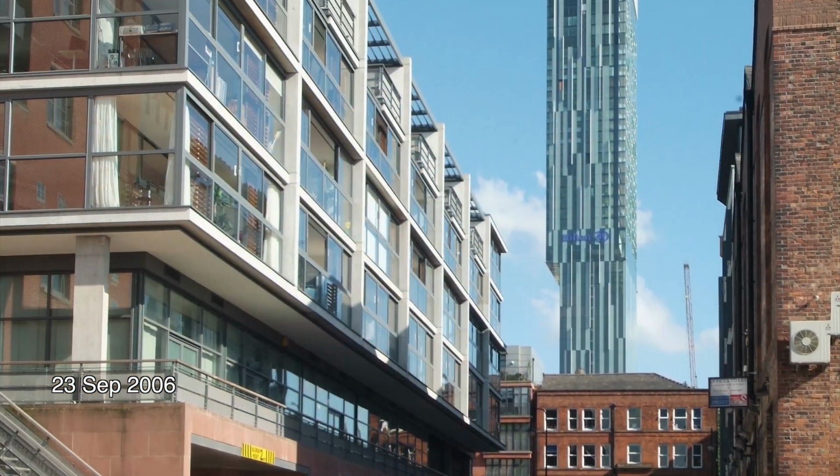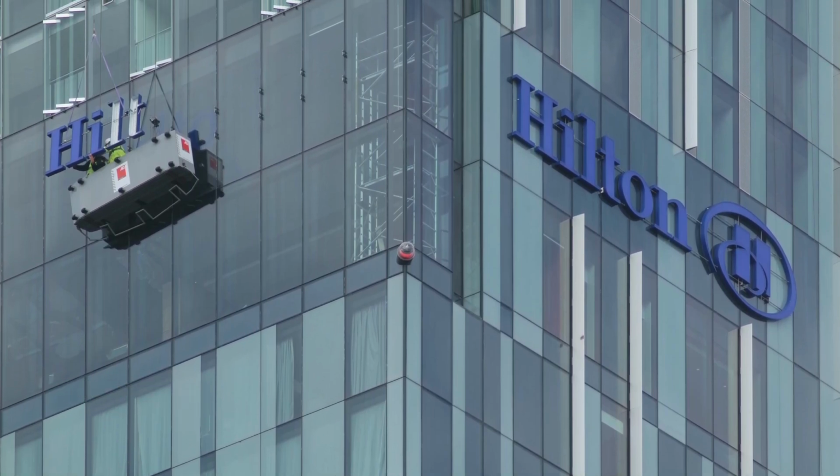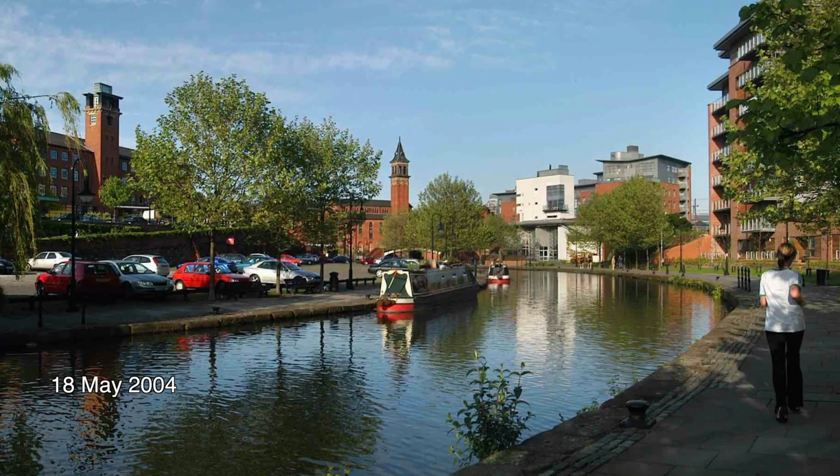The Beetham Tower is the one that started off the present building boom, which was delayed first due to the economic crash and later the pandemic. So who are Simpson Hough? And my sincerest apologies for mispronouncing Hough in past videos.